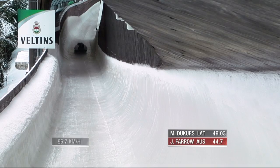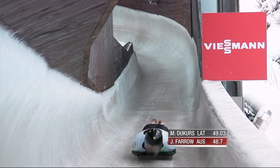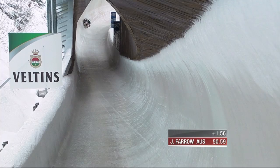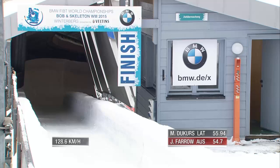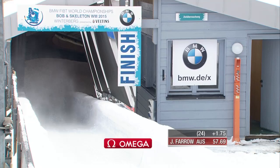Nine. Comes the Big 10 curve. And the three Labrets, number 11, number 12, number 13, and number 14. And then the last part of the finish curve, 15, and they're through and down. 24th place, just in front of Ed Smith. Good.